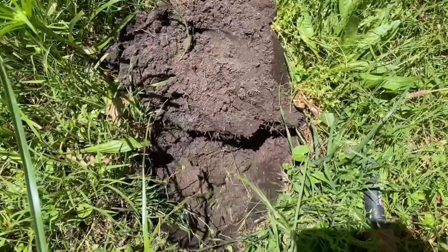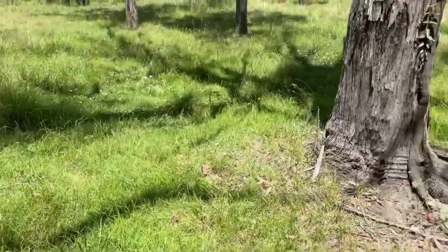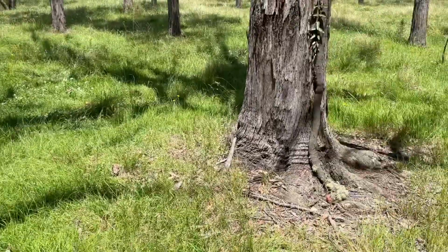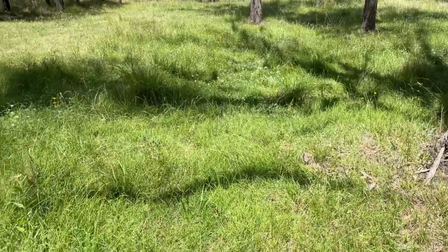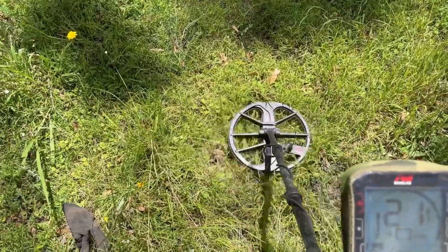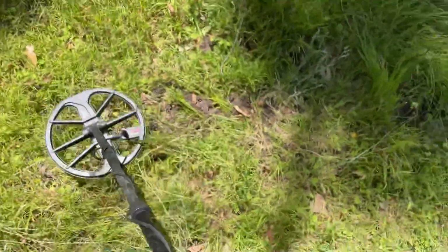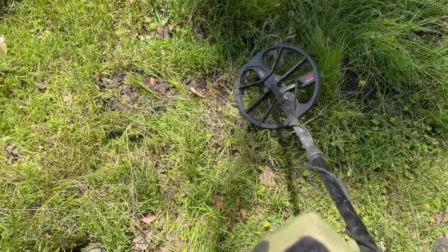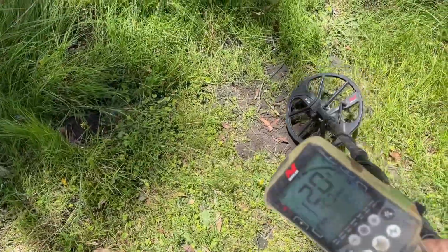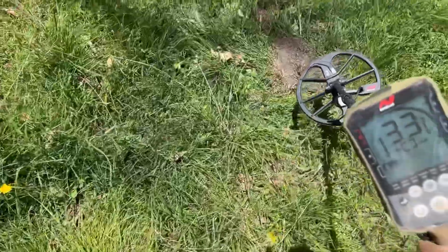But yeah, done quite well just in this area here. Anyway, so we'll keep looking. It's quite warm out here today, but a little bit of shade in amongst the trees. So I dug a Commonwealth penny from there, Commonwealth penny from there, halfpenny there, halfpenny there. Actually, that was a bit of junk.